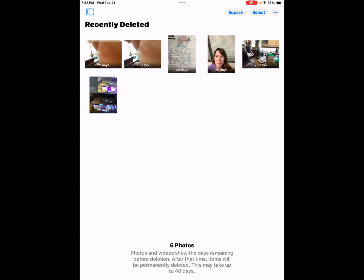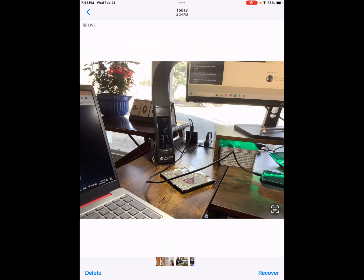And if you wanted to restore any of this, you just click the picture and select recover if it was something you didn't want to delete. Or you can hit the delete to just not wait 29 days. If you really hated that picture, you can get rid of it immediately and forever.